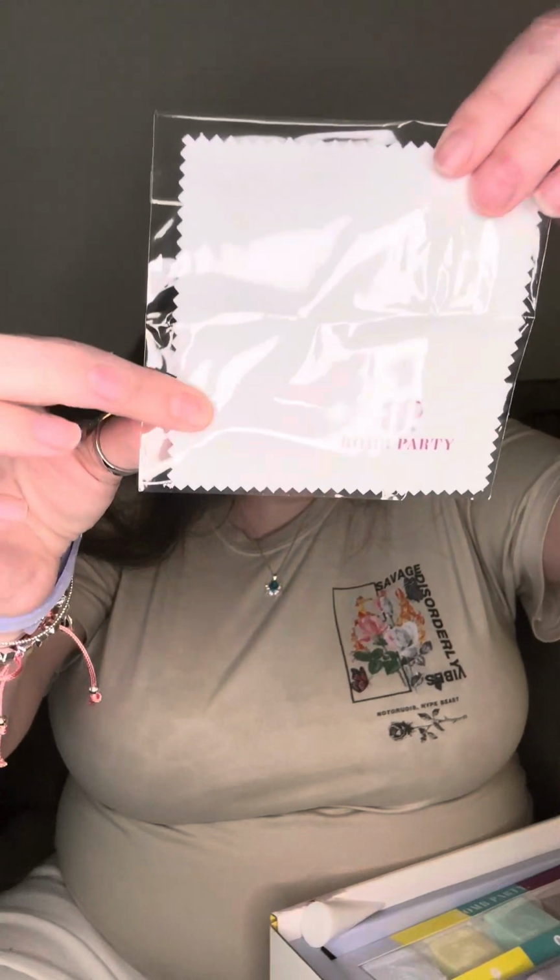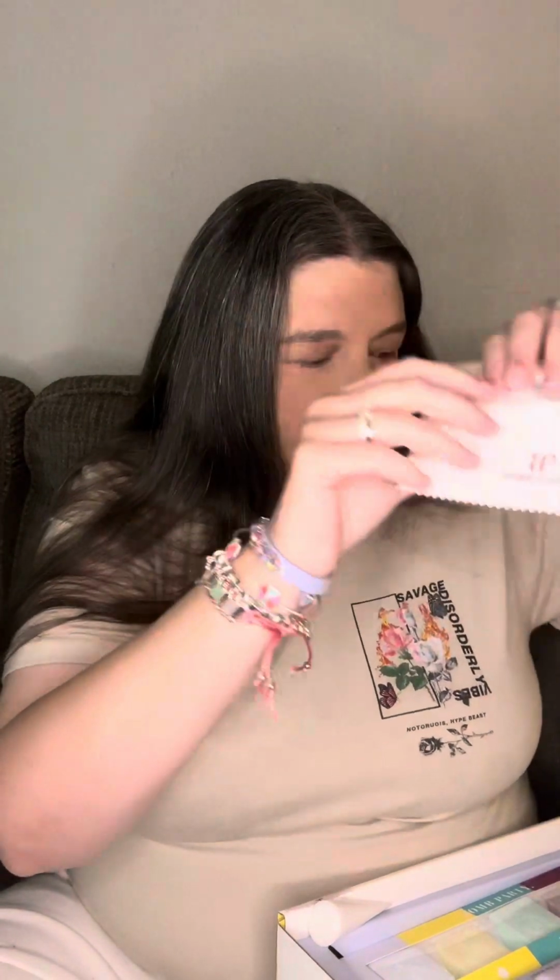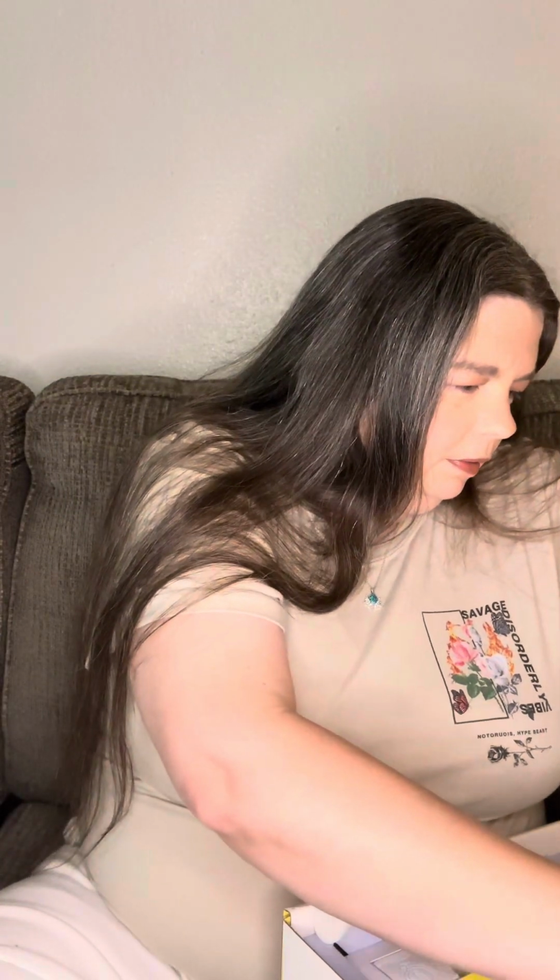And then we have, I don't know what this is, but it's like a little cloth. You could use this, I guess, to clean the, I guess this is what you use to dry off. You can dry off the jewelry or something. So this was in, so this, you do like that. And then you can just show it.